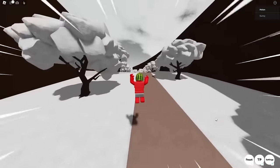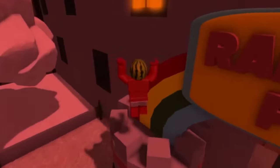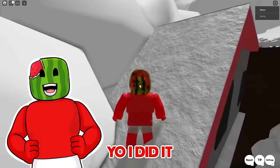Gotta run back to the spawn and morph area. Then if I do some parkour here, and if I hit a... Oh, I messed it up. It's a really hard jump. But if I can do it, I can glitch the map. No, I messed it up again. Oh, I'm so close. Yo, I did it. Sweet.